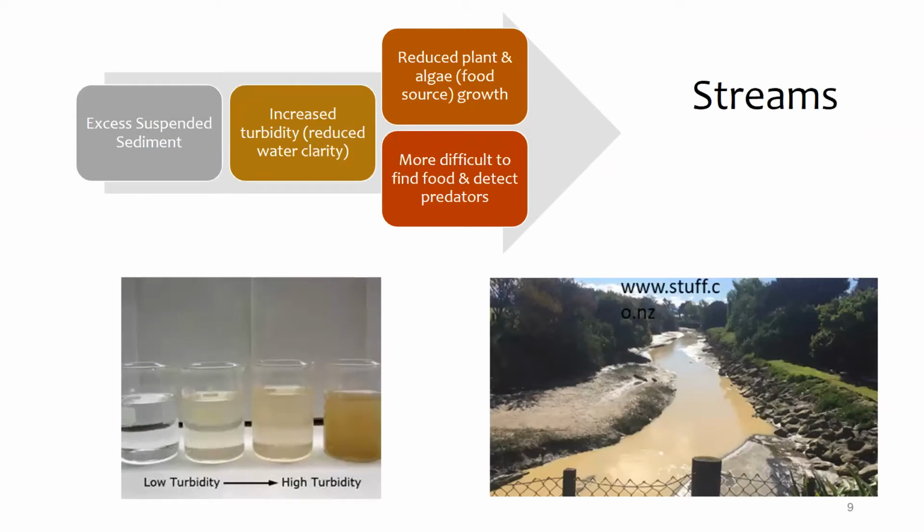A couple of examples for stream systems. If you have excess suspended sediment moving through the stream, this increases turbidity, which reduces water clarity. A couple of things this can lead to: it reduces the amount of light that can penetrate through the water, and that can lead to reduced plant and algae growth, which are both food sources for aquatic organisms. It can also make it visually more difficult for organisms to find food and detect predators.